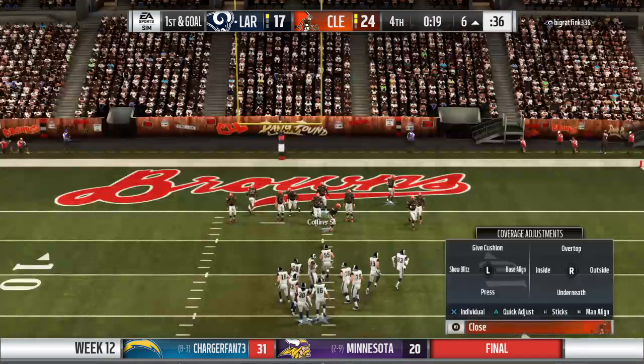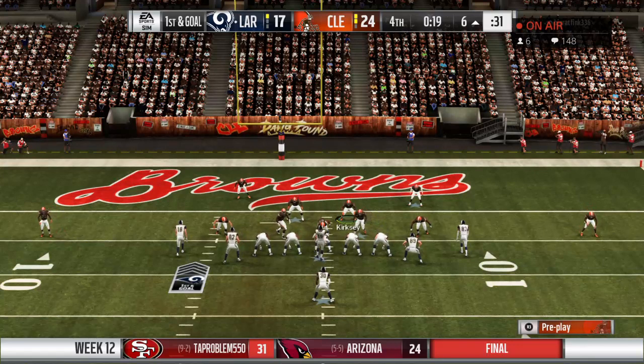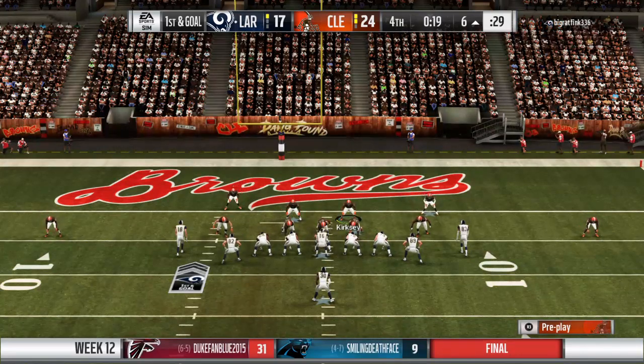A looming decision to make on the conversion, down 7, but first things first, they need to score as they come up on 1st and goal.